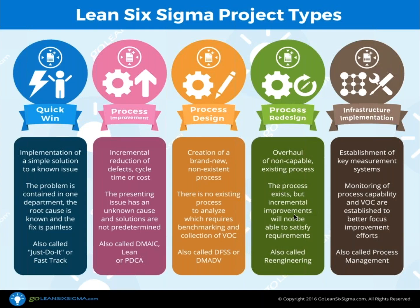So what do we mean by a good candidate for Greenbelt training in terms of a project? Elizabeth is going to tell us a little bit about that. So you can see on your screen here that we've got a number of different project types, and they're all valid, right? So these are all potential projects. They're just not all good for Greenbelt projects, right? You're going to do one along with your training.